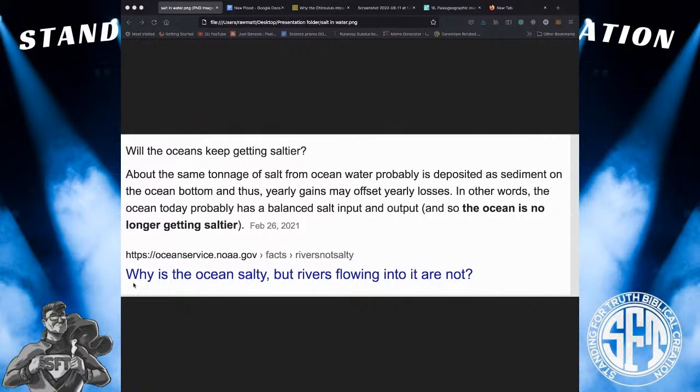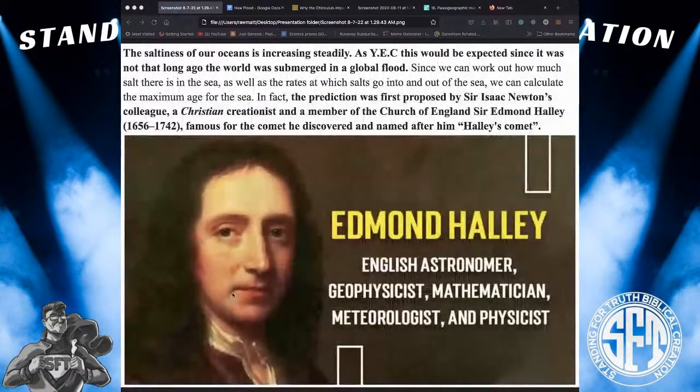How about the salt in the oceans? Right? We have Edmund Halley. He said the saltiness of our oceans is increasing steadily. As young Earth creationists, we would have expected this, since it was not that long ago that the world was submerged in a global flood, right? This was first proposed by Isaac Newton's colleague, Sir Edmund Halley, a Christian creationist and a member of the Church of England. He was famous for the comet that was named after him, Halley's Comet.